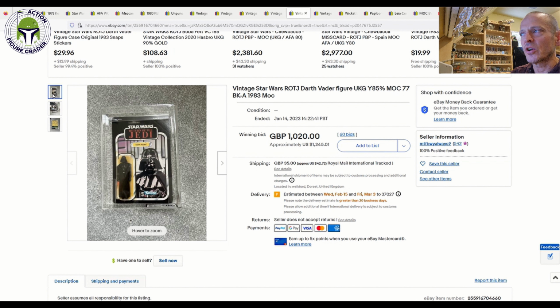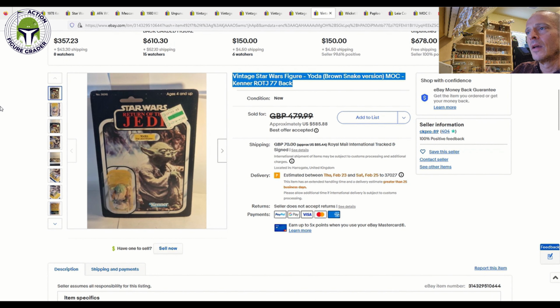1,020 pounds, which equates to $1,245 US dollars plus shipping. And if you bought that in the US, you're talking $1,300. And that just seems like a really, really high price to me, and probably close to double what I'd be willing to pay for it. It was a nice looking example, but just way too high for my pocketbook. But a nice looking 77 back.